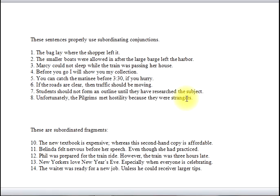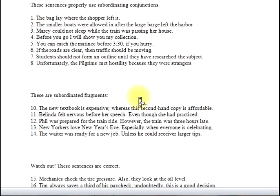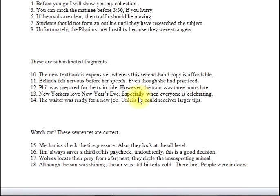Or we can say, because they were strangers, comma, the pilgrims unfortunately met hostility, period. So you can switch this around in various parts of the sentence, which tells you it's a conjunctive adverb. This is your subordinating conjunction. Now, what happens when you separate, in other words, let's take a look at this one, okay?